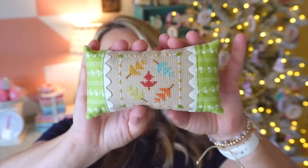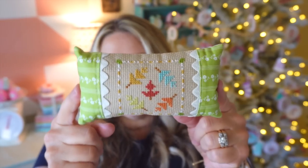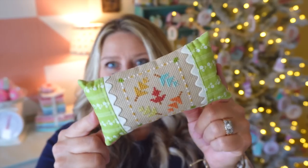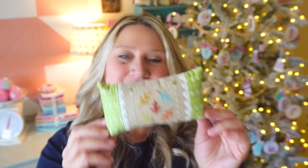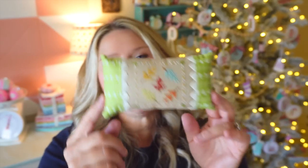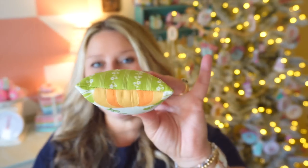The finished size of this pillow is about 3 by 6, so it's not super huge. It's really close to the size of our March pillow if you finish that one off in the rectangular shape like I did. I don't have a video tutorial for this because it was just super easy, but all the information is in the pattern. The only thing I would say is that I left my opening down here on one of the edges so that it was just a little bit easier to sew up.